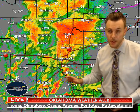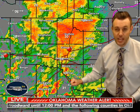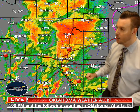And again, like I mentioned, this was also producing some severe hail down across portions of North Texas. There was actually a severe thunderstorm warning with this batch of activity that just now moved through the metro across North Texas with quarter-size hail. That was earlier this morning. We did have a little bit of nickel-size hail down around the Lawton area. That was about an hour ago.